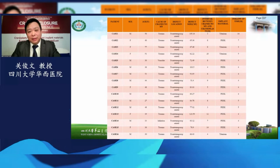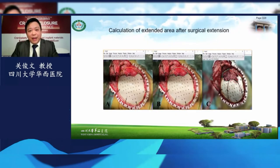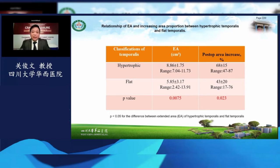The following slide was the small sample data of our team's statistical outcomes of different surgical methods dealing with the different temporal muscle atrophy. We used the ImageJ software to take photos during the operation to compare the increased temporal muscle area before and after the operation. From the statistical outcomes, the increased area of the hypertrophy type is significantly more than that of the flat type, whether it is extended area or the total increased area.